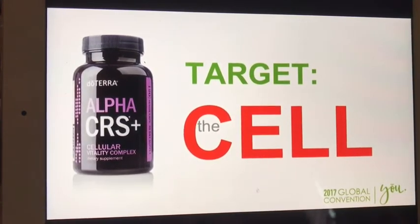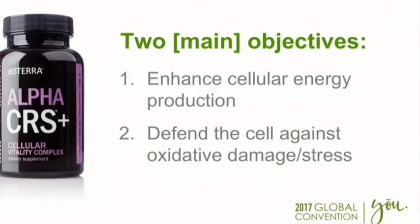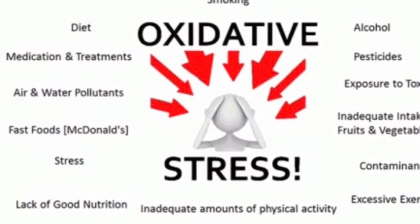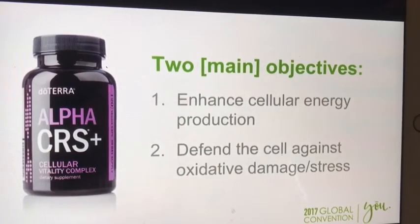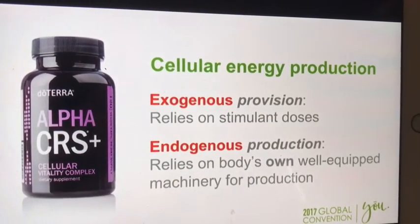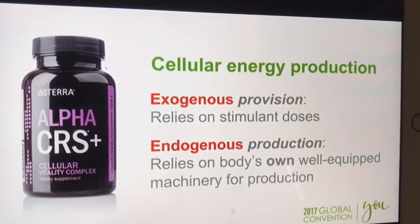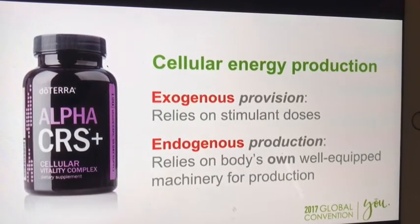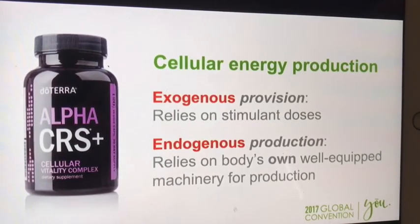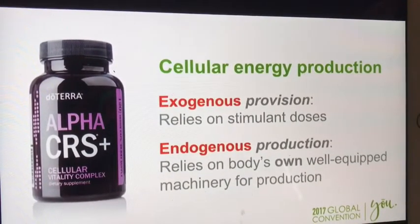So doTERRA refers to the alpha CRS as its cellular vitality complex. Defend the cell, particularly against oxidative damage and oxidative stress. So we're going to talk about cellular energy production first. And to do that fairly, we have to differentiate between two concepts, and we're going to circle back to it in a minute. The first is exogenous provision of energy, which is not an ideal circumstance, because what that means is essentially you're providing sources of energy sort of as a stimulant to your body that it cannot and does not manufacture itself.